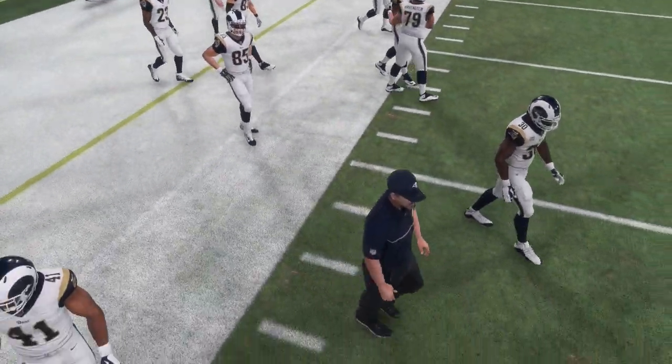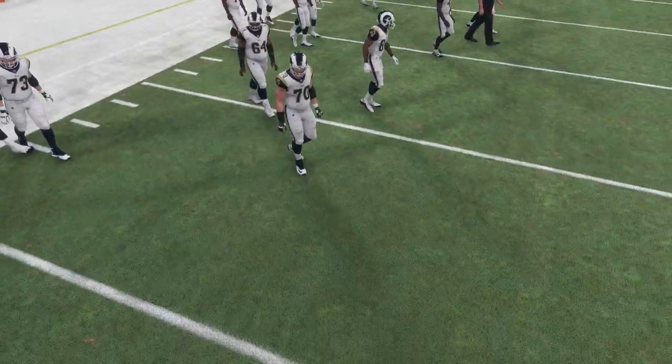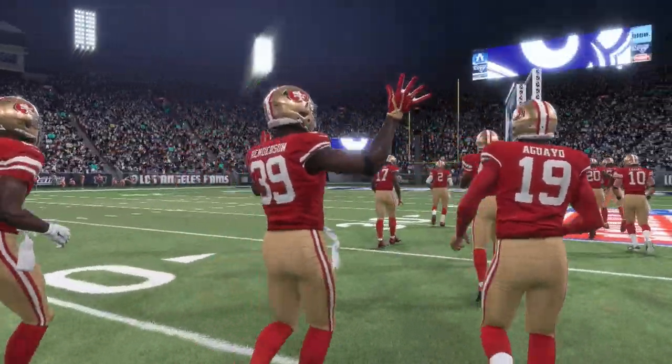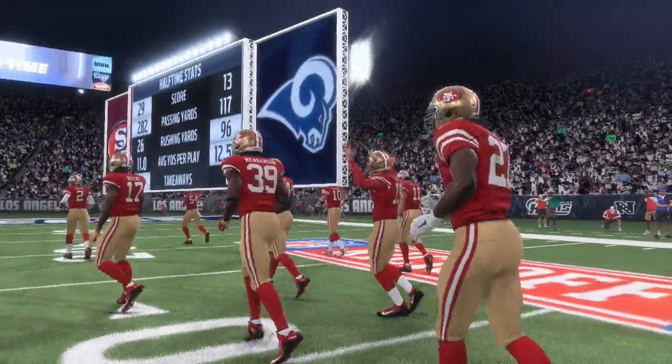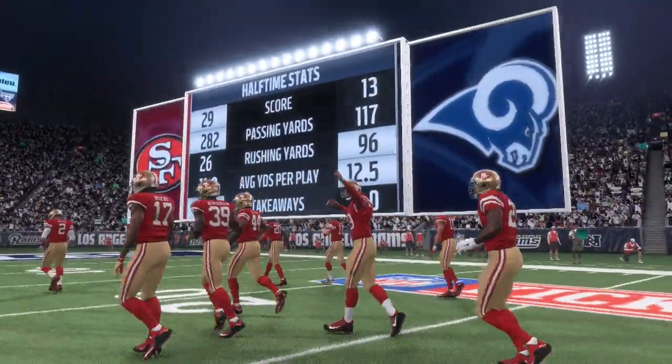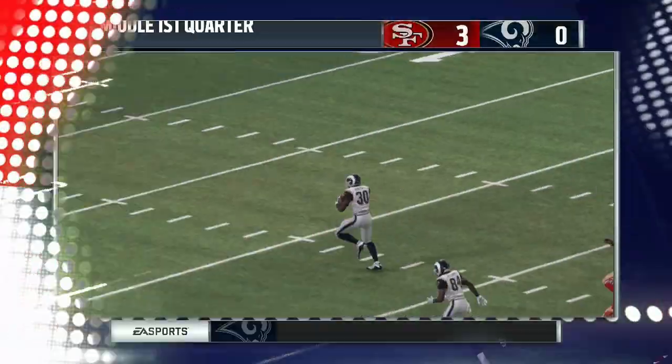Larry? Thanks, Brandon, and welcome to our EA Halftime Report. I'm Larry Ridley. The Rams trail at home at halftime. The 49ers have come in and looked good as the road team, and will just keep trying to play hard and maintain the lead going forward. So let's take a look at some of the highlights from the first half.